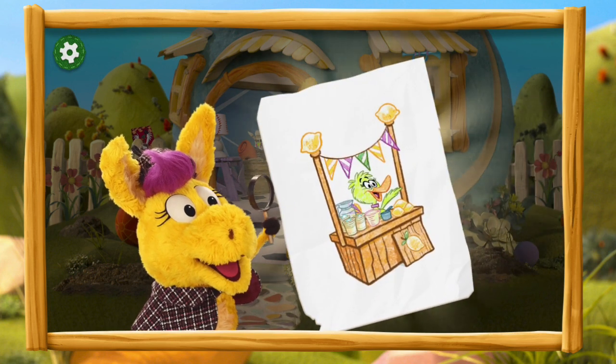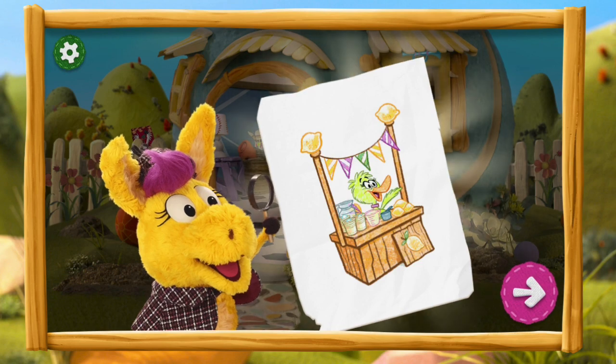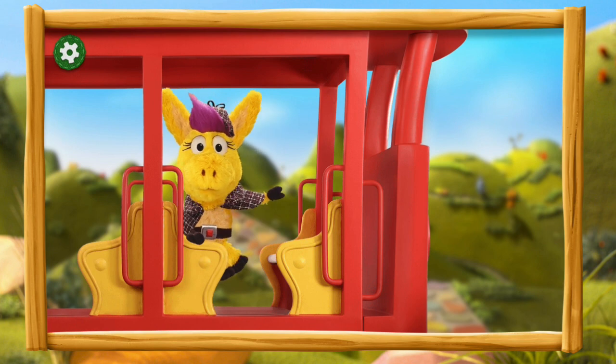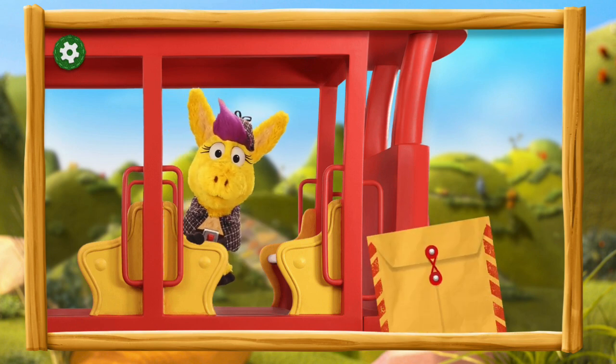Hey, thanks for getting all the supplies for my lemonade stand. Time for some fresh-squeezed, thirst-quenching, ice-cold lemonade. Thank you, detectives. Another pal needs our help. Let's open the file.